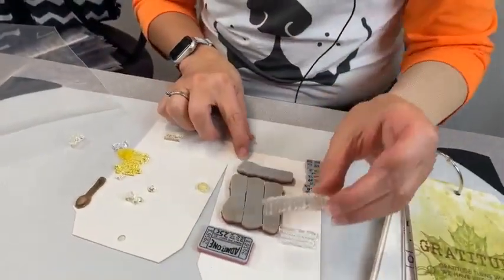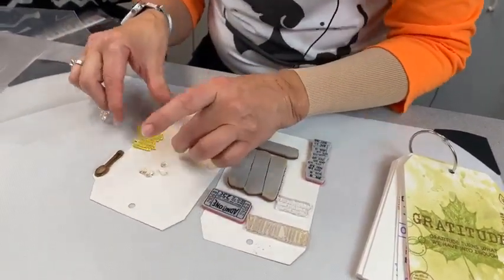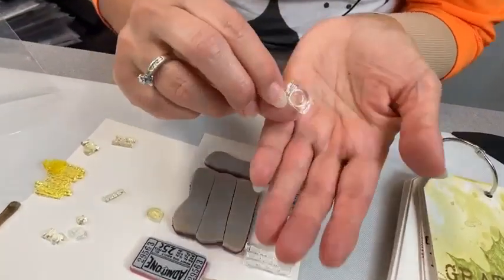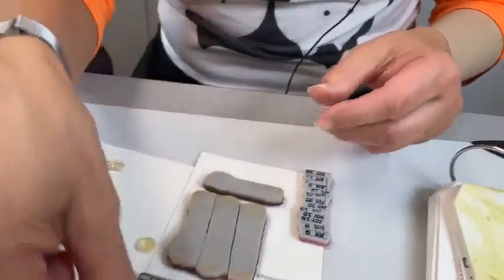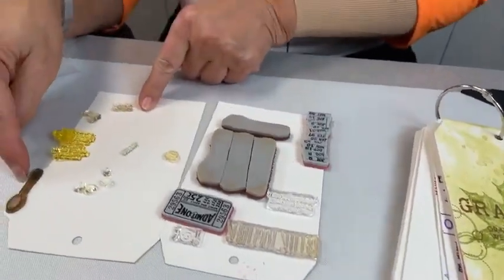This one says better together. Oh, and there was a you plus me equals. And I was going to put better together. And then I had a little tiny fork and plate. Oh my gosh. I have no idea where you got that. I know. And so then you just start laying them out. But do remember your tab.